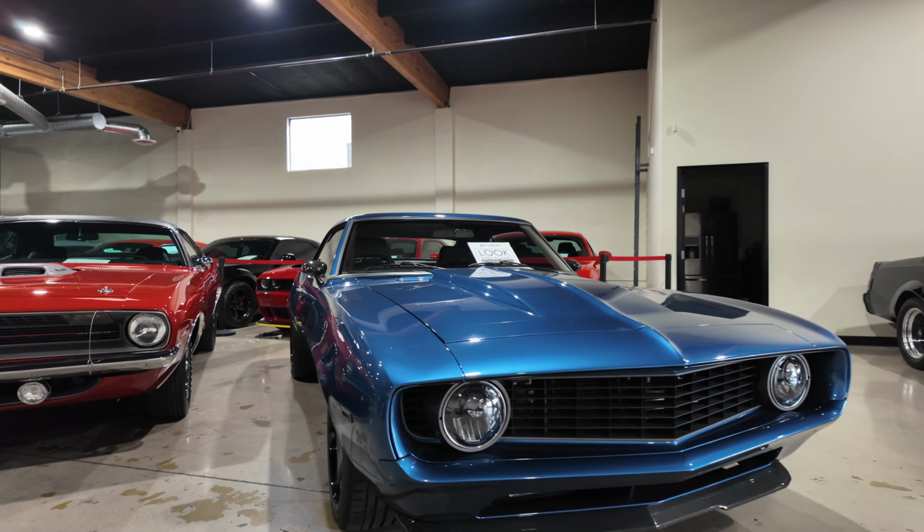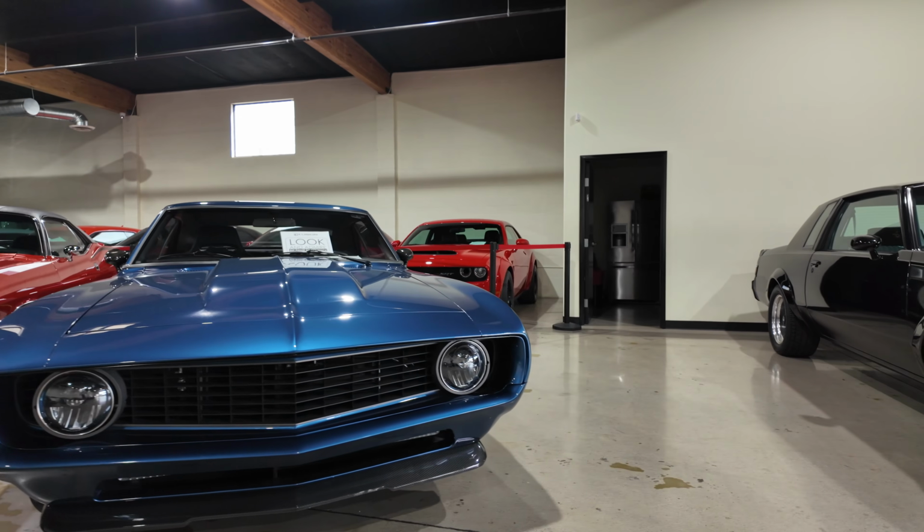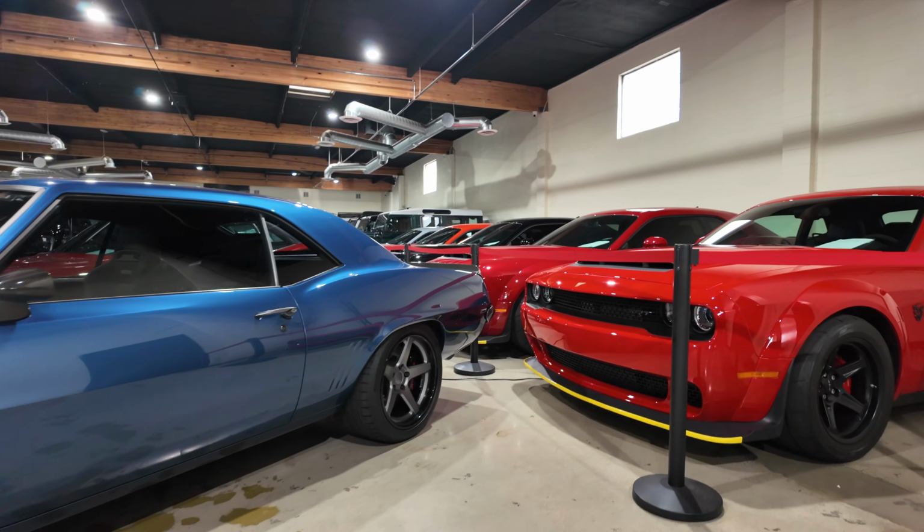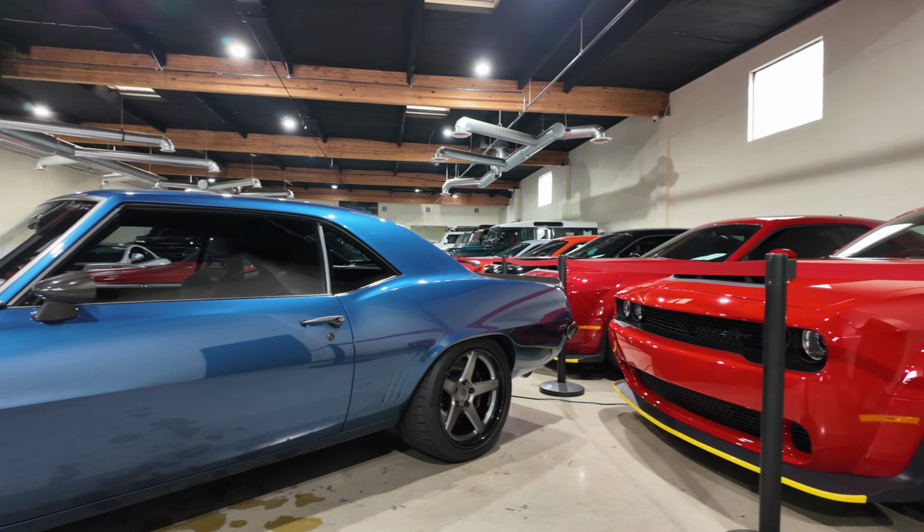Okay, let's not forget this Camaro. Here, this is a Ring Brothers built Camaro. It is so sexy also. There's too many beautiful cars here at Fusion. The field trip is not over yet. We are heading to the Fusion Luxury warehouse so we can check on the G-Class project.